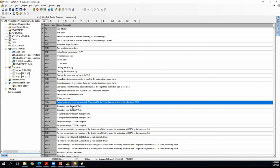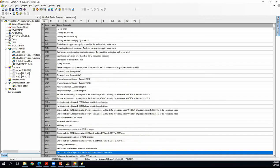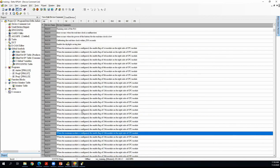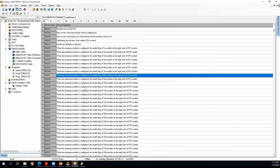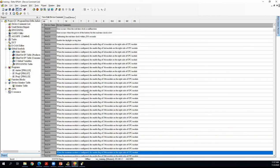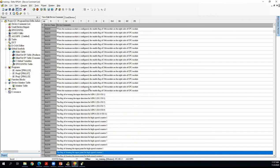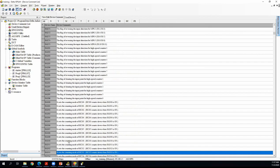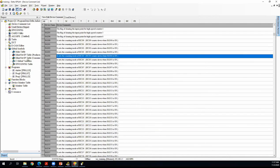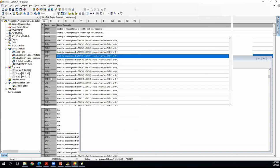Here you can also see some addresses which have a command. These are predefined system flags. That's why there is an S at the beginning. There are many and they have a command also. So if something is needed, you can also check over here and directly use it from here as well. For the high-speed counting modes, you have to check them. Okay, we talked about the command, that's fine.